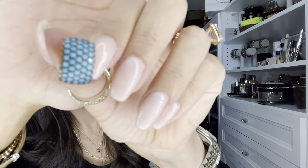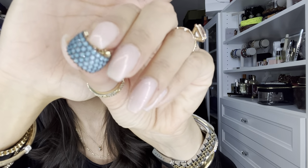I put these on right away when I got them in the mail because I wanted to see how they hugged my earlobe. But they're just a great little pop of color, right? Like, I love that. Love these. I don't know if you can tell, but there's almost like black crystals in between each little turquoise.